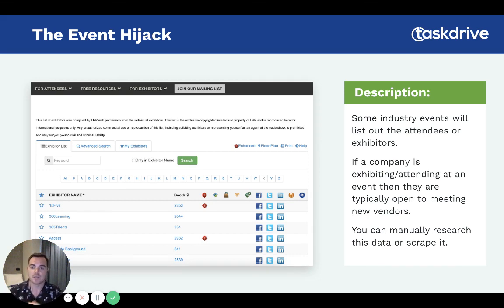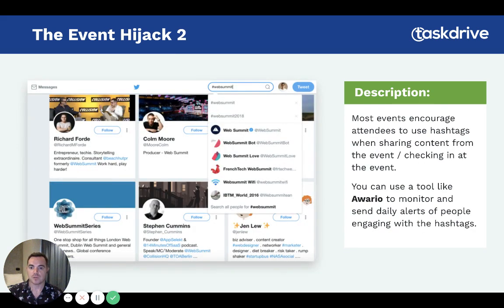and if an exhibitor is attending an event and they've paid to be there, then they obviously have an intention to grow their business. They're investing in their marketing, and it could be a good opportunity for you to start a conversation with them. And like I said, some events have apps that you could go through as well and find out the attendees.